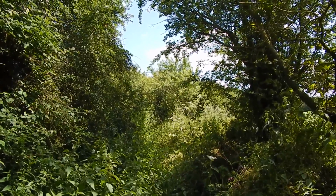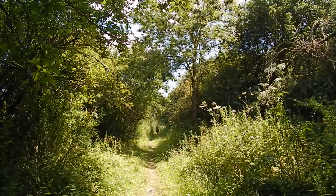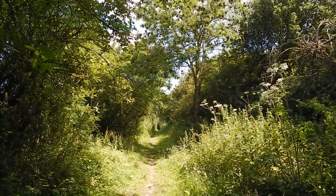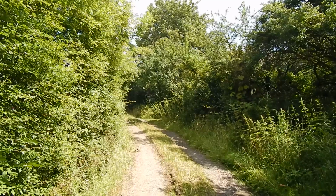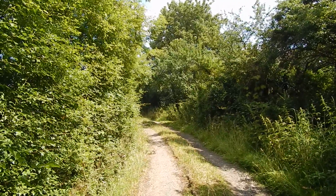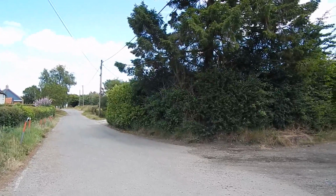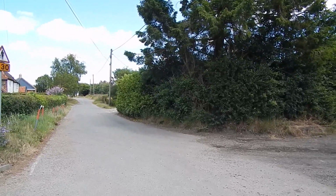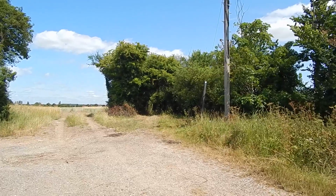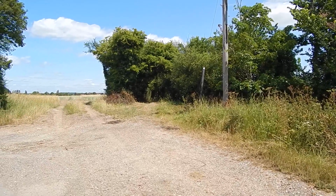Now heading away from the river along this sunken track, which is rather overgrown in places. Further on, the path's a bit clearer. The path becomes much wider. Now at the road at Cannons Green. The Essex Way leaves the road along this track on the right.